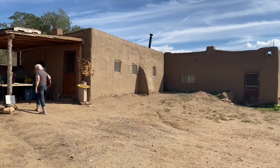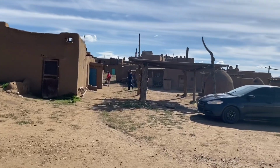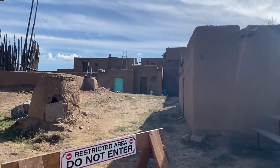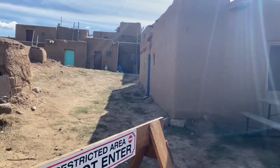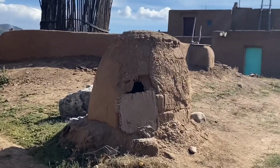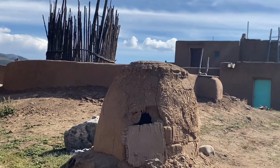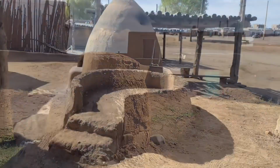There are shops in here. They encourage you to go in. These are their homes. This is the way you can see inside. Taos Pueblo is one of the oldest continually inhabited structures in the country. This little thing is an oven. They make bread and pies, and they sell the pies and the cookies to the visitors.